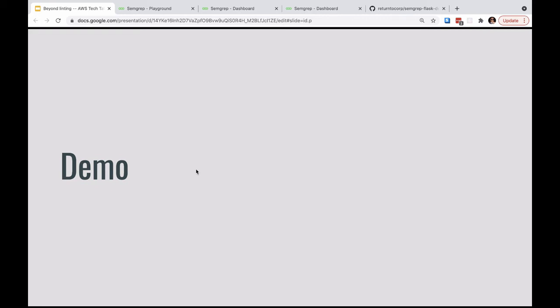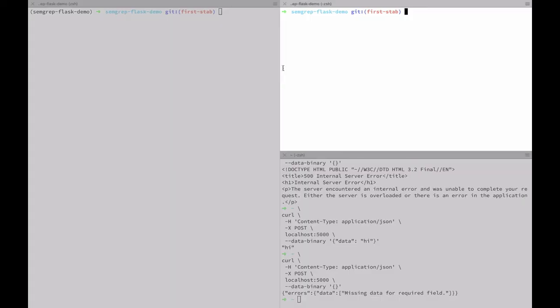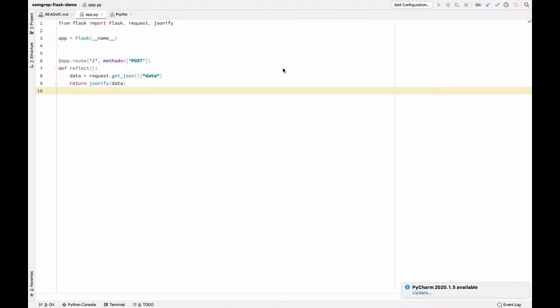Well, great. Let's get into the demo. So in this demo, I am going to just be walking through building a Flask app to build a simple API. So let me do some Git magic. I think we're set up properly.